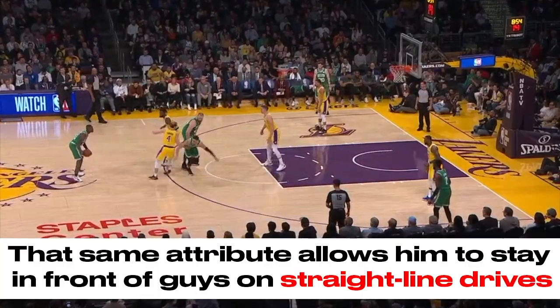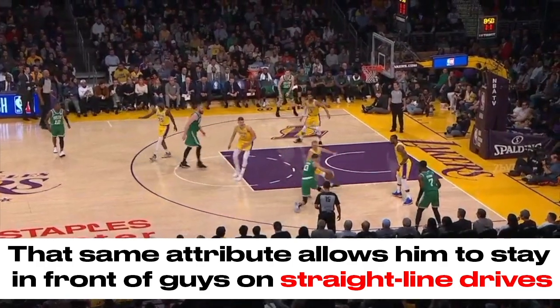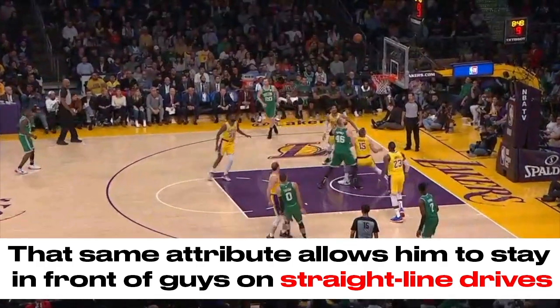That same attribute allows him to cut off straight line drives. That makes him particularly effective when defending wings and bigs when he's on the perimeter.